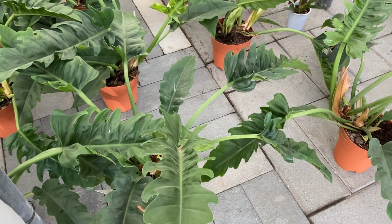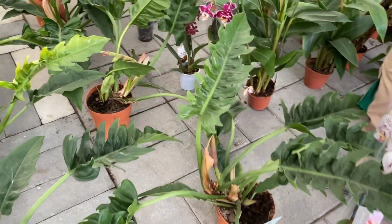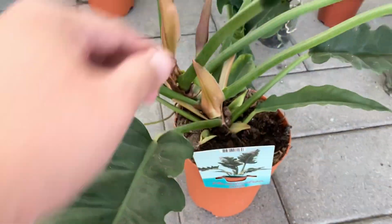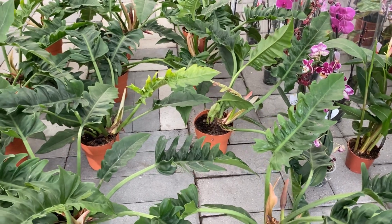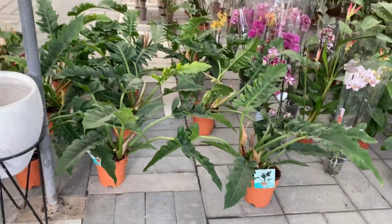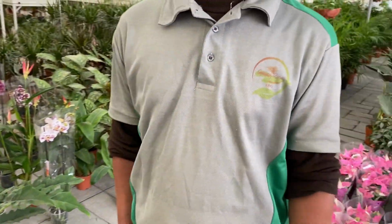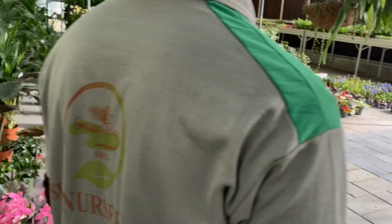What's the name? How much is this? Philodendron arrows. 100 dirhams. And what else do they have? Do you have any deliciosa? Huh? Deliciosa. Nestera. No, not deliciosa.